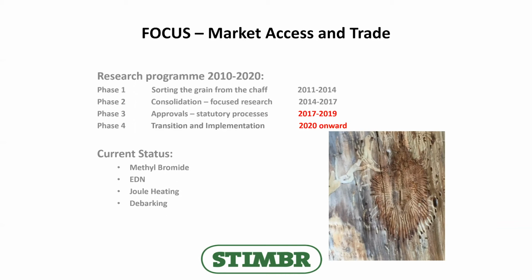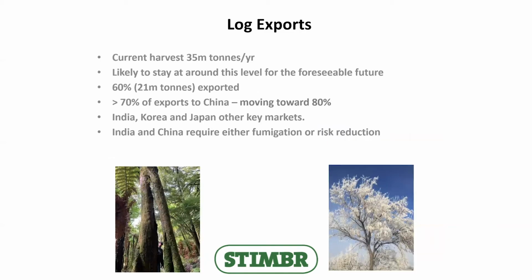So this afternoon, I'm going to talk briefly about methyl bromide, about EDN, dual heating and debarking. Just to recap, our current harvest in New Zealand is around 35 million tonnes a year, and we believe that it's going to stay around this level for the foreseeable future. There will be some movement up and down due to market response and so on, but it will be in this sort of order.